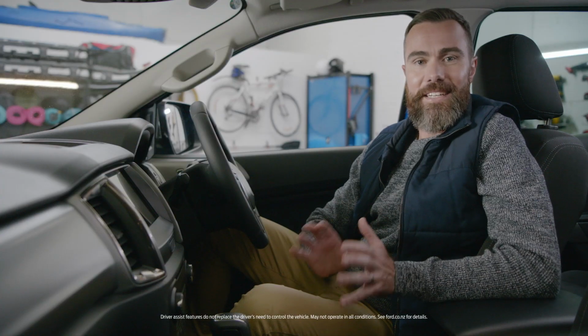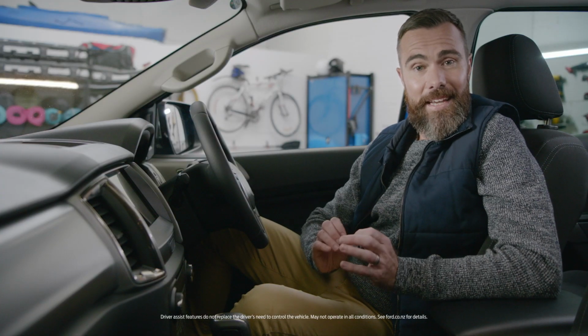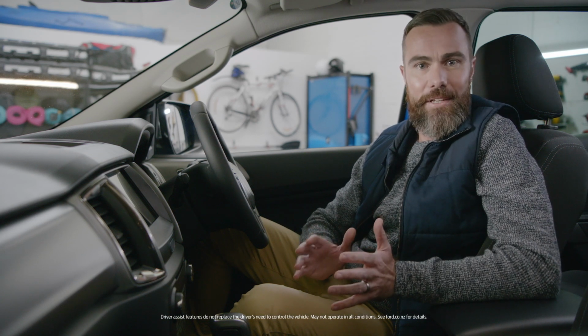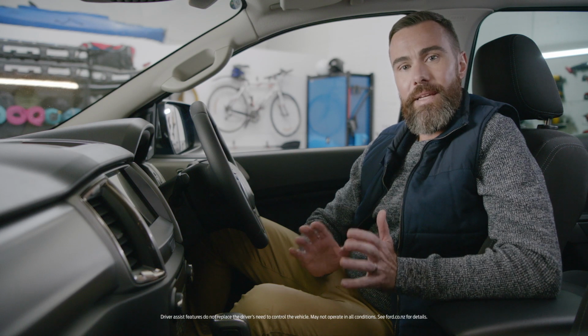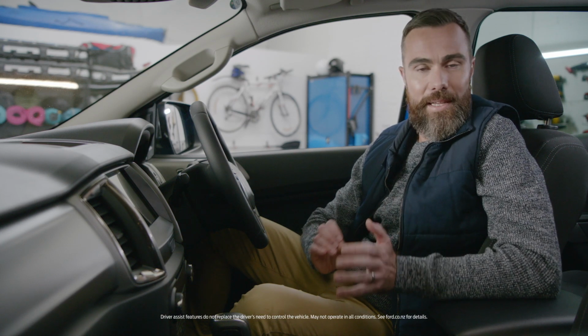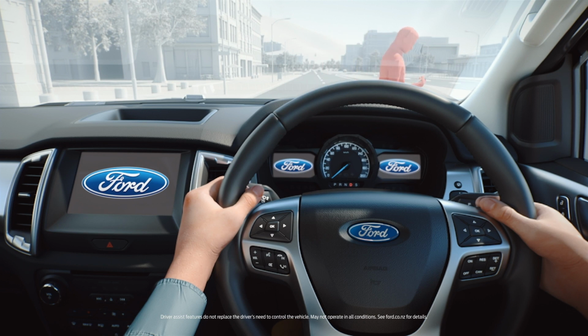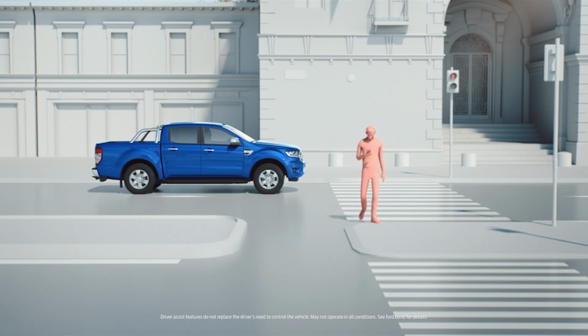Safety is where the Ranger gets really smart. Key tech here includes pre-collision assist with pedestrian detection, commonly known as AEB. The system can actually recognise someone stepping out in front of the truck. And if you don't react in time, it's designed to automatically apply the brakes to prevent or reduce the effects of a collision.